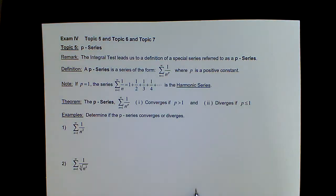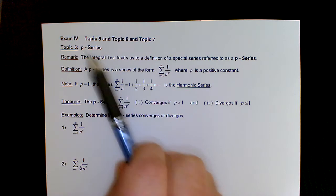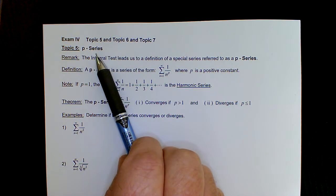Hello everyone, this is topic 5, 6, and 7 for exam 4. You put them all in one note packet. Probably going to take a couple parts here, but the first, topic 5, is P-series.